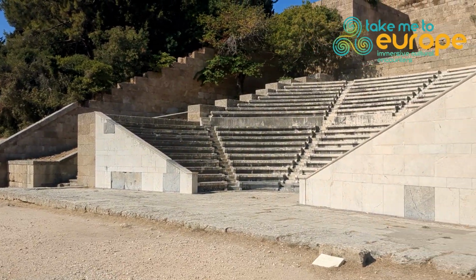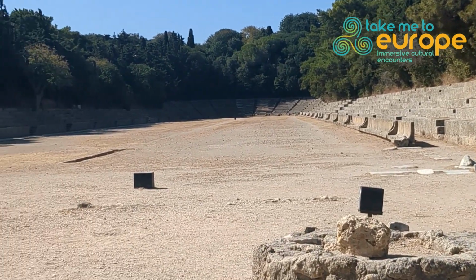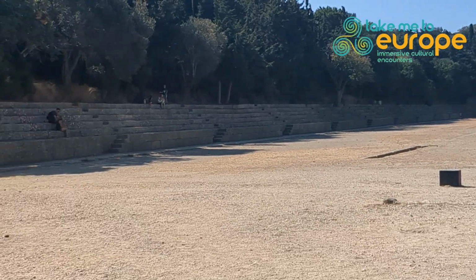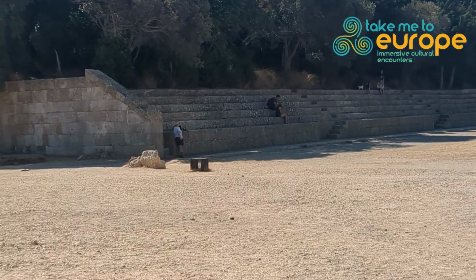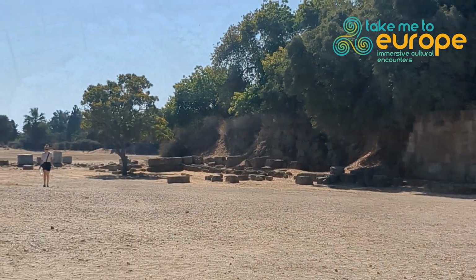The stadium has quite a few original elements left by the Italian archaeologists, and this is where the Halieia Games were held, in honour of the god Helios. It's 201 metres long and was built in the 3rd century BC. You can see the turning post at one end. It's called the Sphendone, and the official seats.